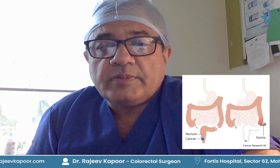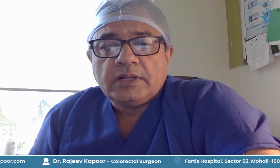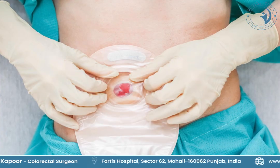So what happens when a patient has a tumor near the sphincters, that is near the back passage, and the sphincter which controls our continence has to be removed? Then these patients will end up requiring a permanent colostomy or a permanent stoma on the abdominal wall. It means that we will remove the entire rectum, including the back passage. We'll make an opening in the abdominal wall and put a bag there, and our stools will pass into the bag, and that's called a stoma or a colostomy.